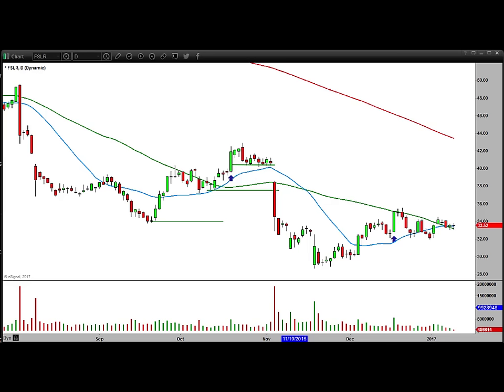So what we did at that point in time is we sold a 10 lot of the December $32.50 calls. We took in $1,700. So that lowered our cost basis from the $35 a share to a little bit under $33 a share.